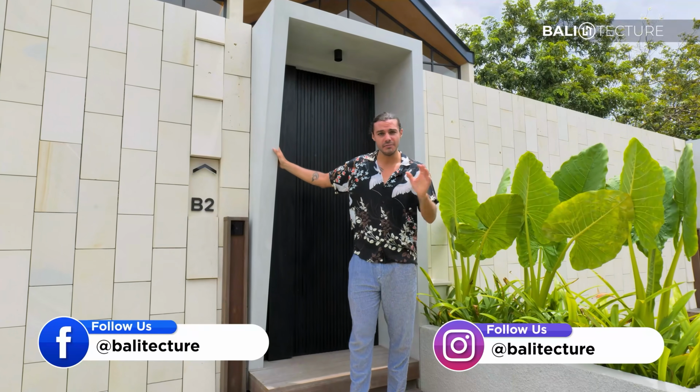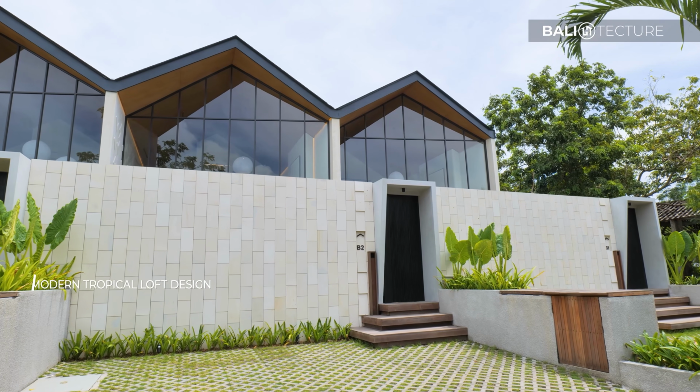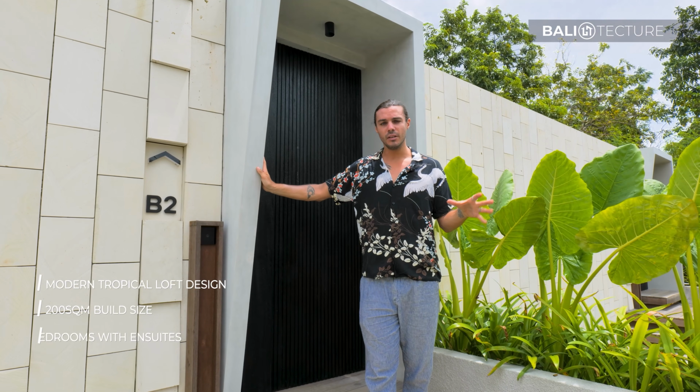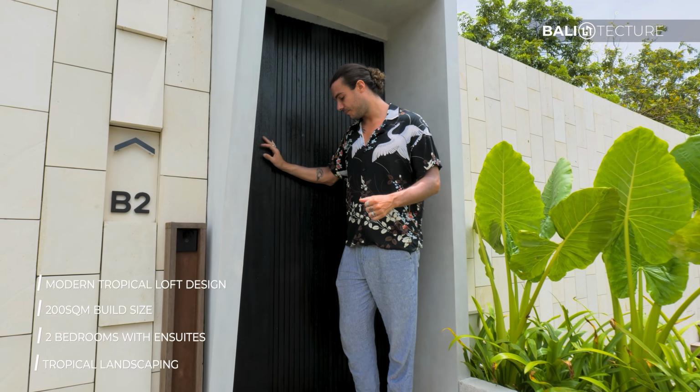So guys, we are in ASAI Village. This is a complex of 20 villas. And behind me, you can see this is the loft type, the type that we are gonna visit today. It's 4 of them, 200 square meter, 2 bedroom, 2 bathroom, open living room. And come with me because I'm gonna show you the interior.